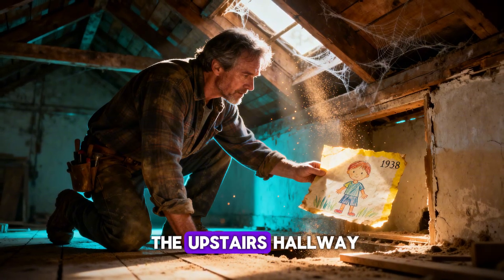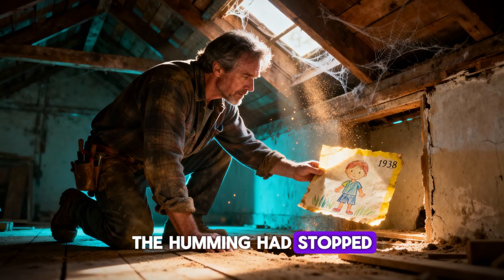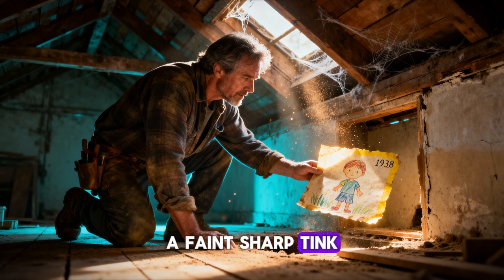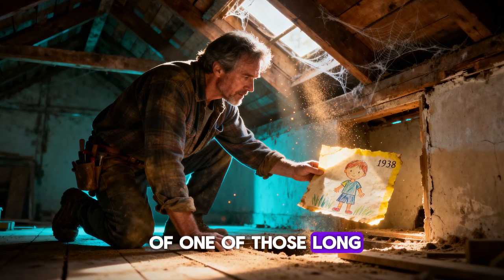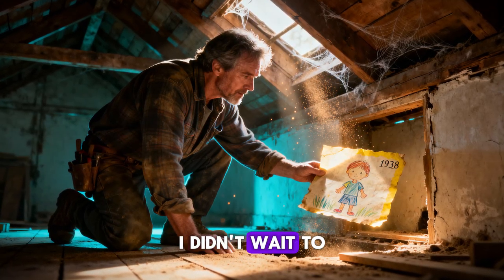I stood there in the upstairs hallway, chest heaving, listening. The humming had stopped, but now there was a new sound. A faint, sharp tink, tink, tink. It was the sound of one of those long, sharp fingernails tapping on the glass of the attic window. I didn't wait to hear more.